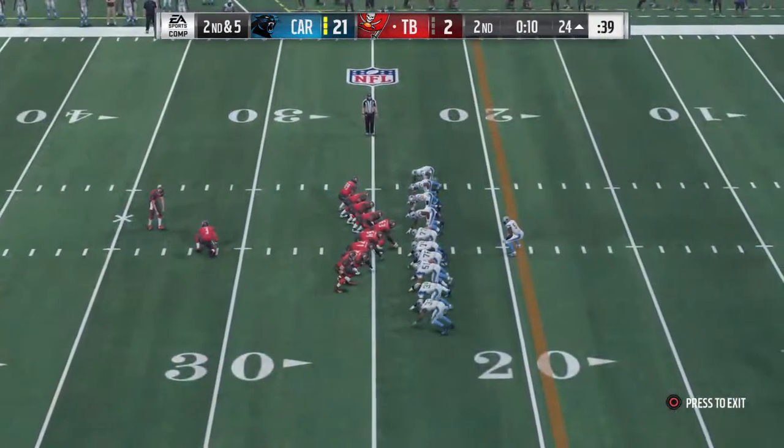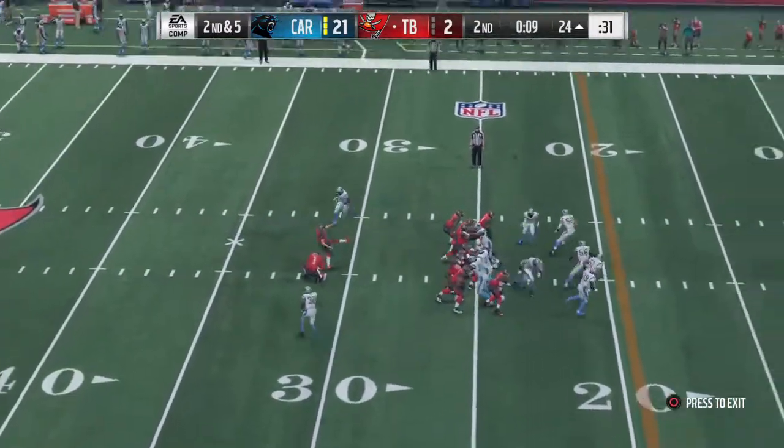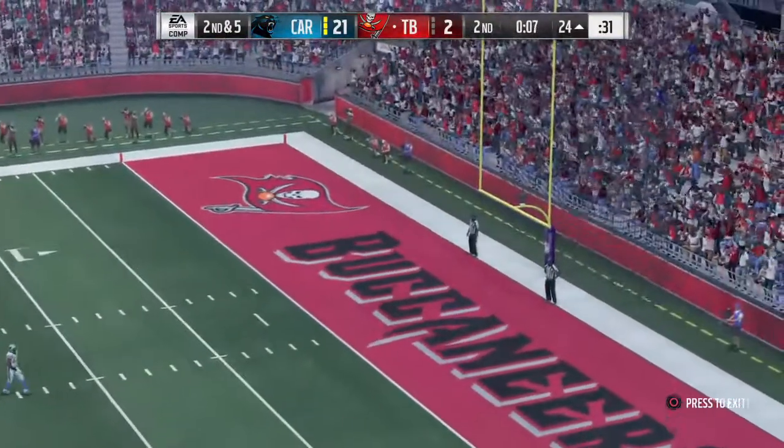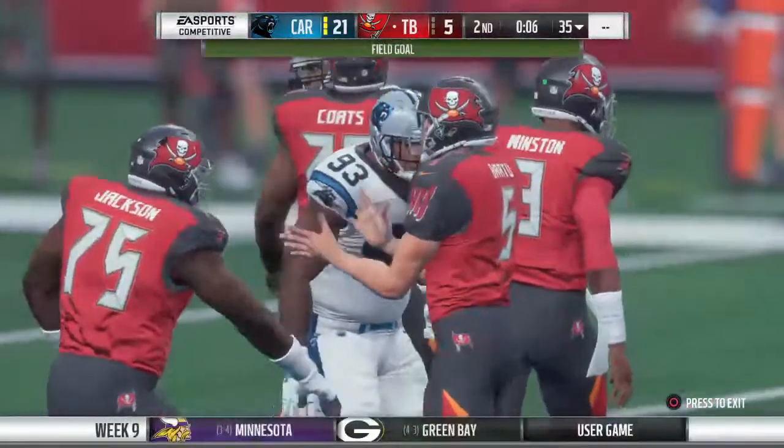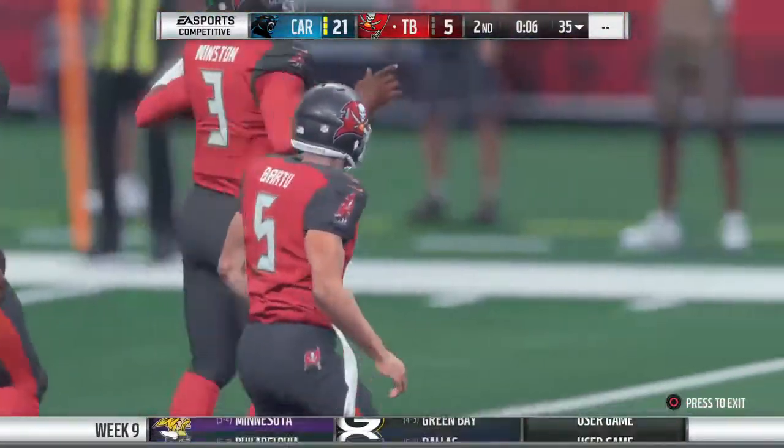So on second down, the field goal unit is on here as they try to get 3 before half. From the right hash, it's a 41-yard attempt. And his kick is good. And that'll get the deficit back to 16. So a field goal here, they're still down, but they put a dent into that lead before the break.